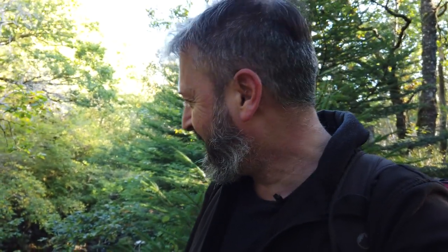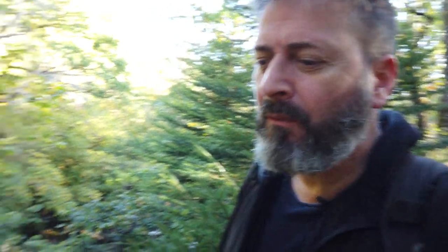Right, I'm in a rather precarious situation. I'm right over the edge of quite a steep drop down into the falls, but it makes for a really nice angle, right? So I'm going to get in trouble with this when I get home, but at the moment it's looking good. I'll just flip around so you can see this.